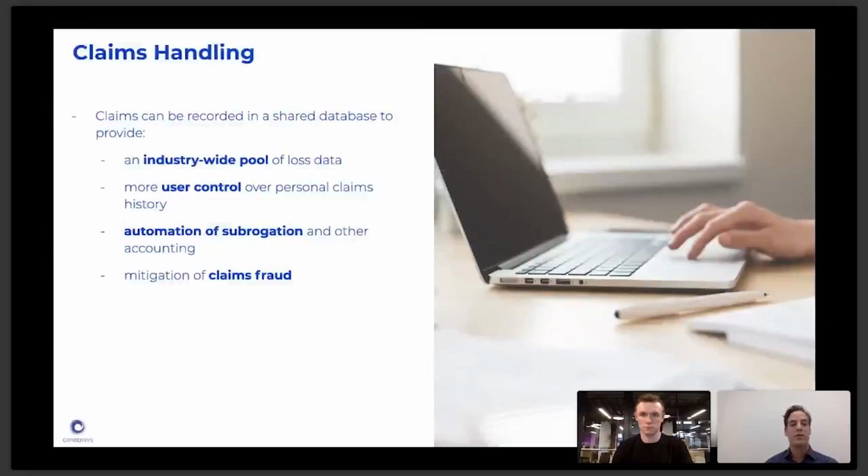Now, first notice of loss is the first stage in the claims handling process. And if we start building up a shared database of claims, we get all kinds of potential benefits for the insurance industry. To begin, we get a pretty solid industry-wide pool of loss data. It can be anonymized, of course, which can be used for superior actuarial analysis and rate setting by the bodies who do that work. We can also give users more control over their personal claims history.